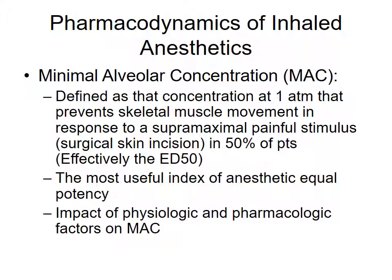Increasing age results in a decrease in the MAC. MAC values are additive, okay? So if you're running 50% nitrous oxide, that's 50% MAC essentially. Let's say you're running sevoflurane with it, and you get to an end-tidal of 1% sevoflurane, half a MAC, plus that 50% of nitrous oxide, those two add together to make a full MAC, basically, so it's additive, okay?